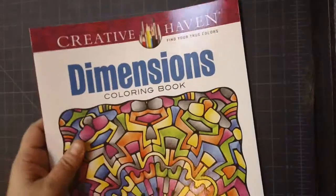This is Geometric Design Coloring Book. This is actually the one that I did a lot of coloring in. From Dover Creations. Dimensions Coloring Book, Creative World. Dimensions.